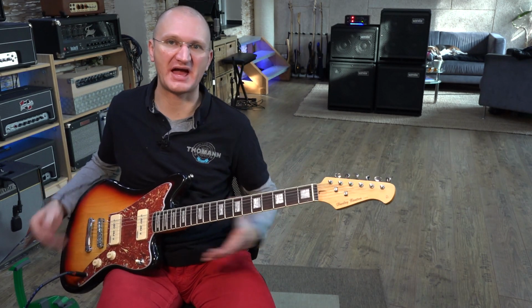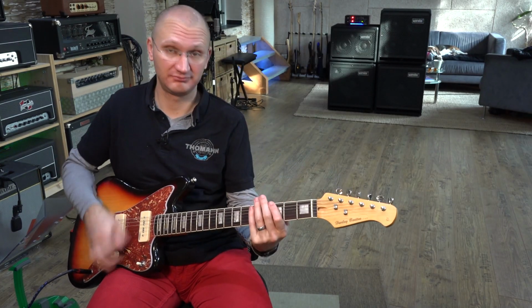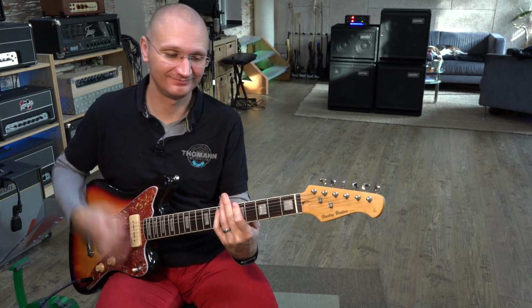If you think about adding a P90 sound to your arsenal, adding a Jag-style guitar for your arsenal because it looks badass and kind of grungy and... Why not? And in the back.